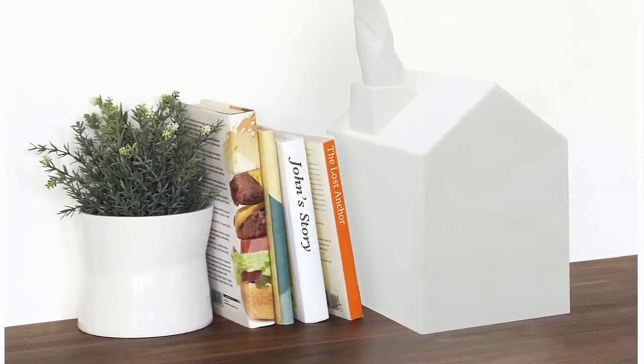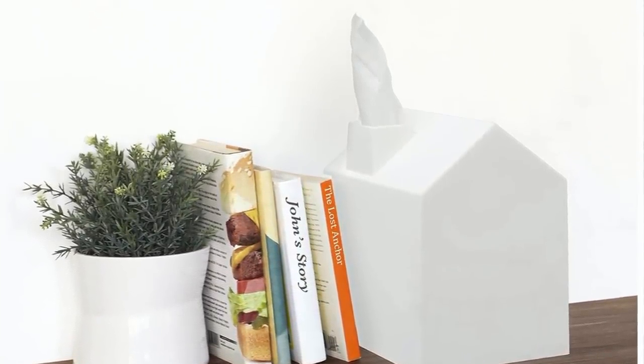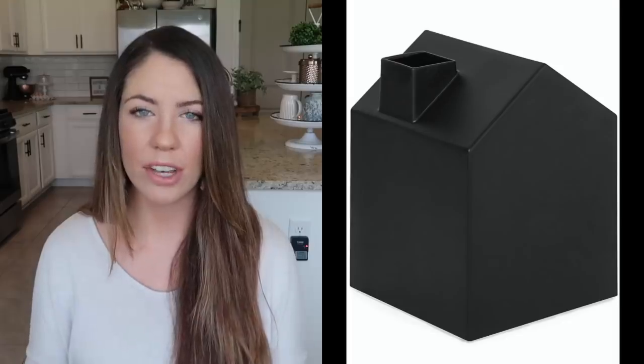I'm thinking my little powder room bathroom, if you have a guest room, or even in your own bedroom. It's such a cute way to have tissues and not have all of the packaging and the clutter look of the design on the tissue box. I absolutely love this one, and I cannot wait to get it in. They have it in white and they also have it in black, and I think there's a couple other colors as well.